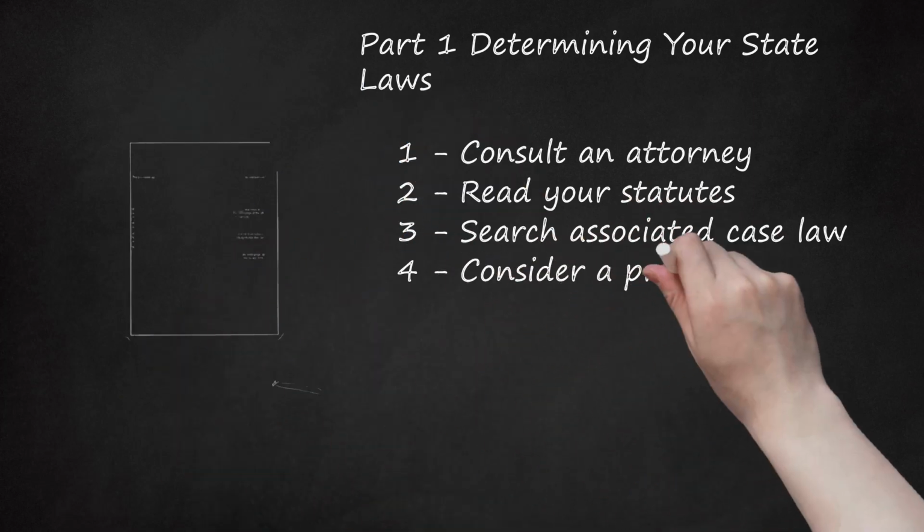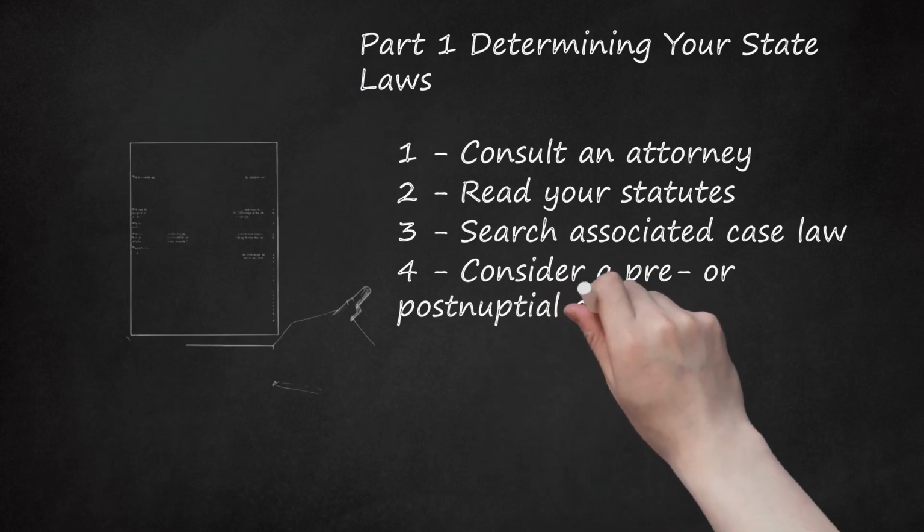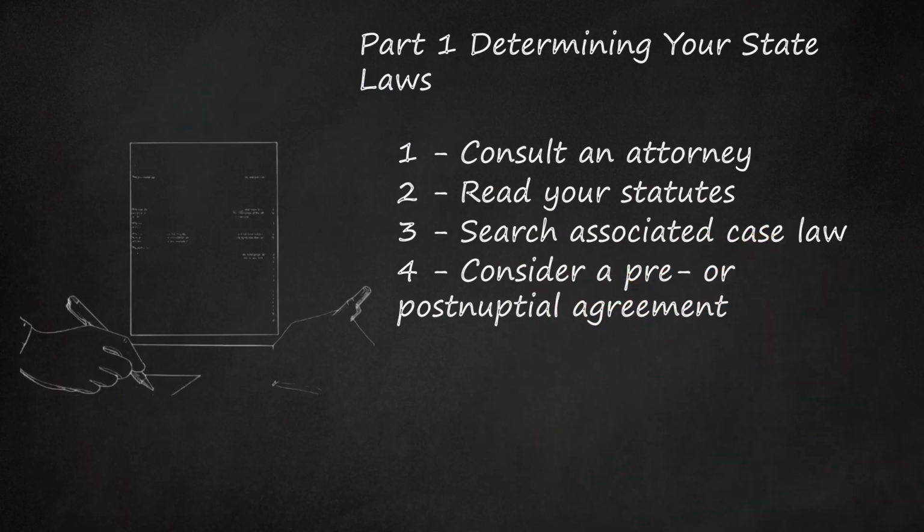4. Consider a pre- or postnuptial agreement. An agreement prior to divorce can determine how assets will be divided and determine any alimony or support. So long as you complied with state law formalities, these agreements will likely be followed at the time of divorce. If a spouse will qualify for public assistance if the agreement is enforced, the agreement will usually be set aside.